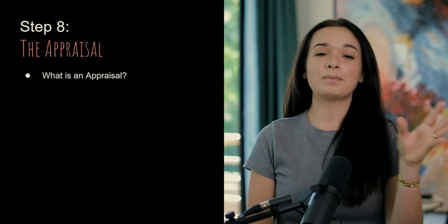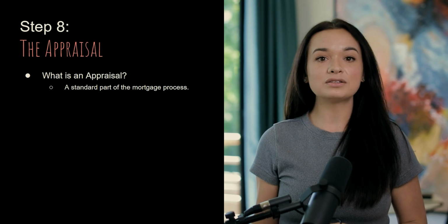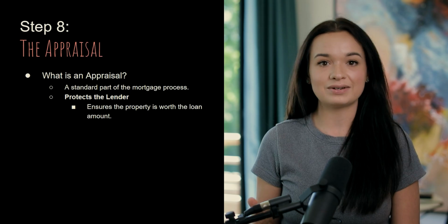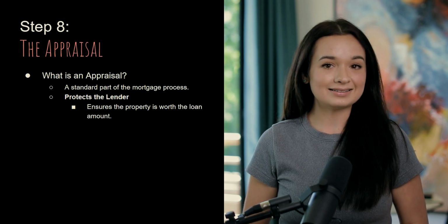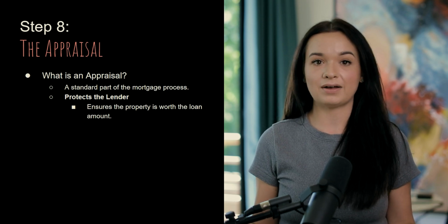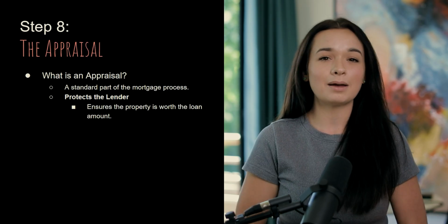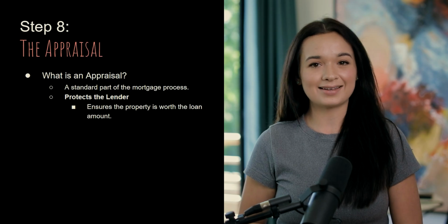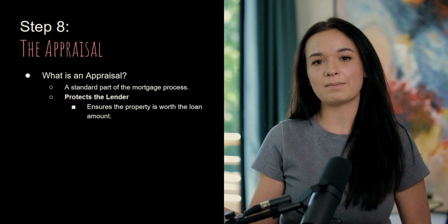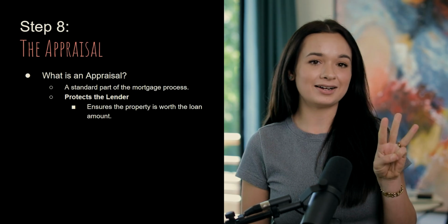Now, the appraisal is ordered by your lender, and while its primary purpose is to protect the investment, it also ultimately helps ensure that the property's value aligns with the loan amount that you are receiving. The bank will send out a licensed appraiser to provide their professional opinion of the home's fair market value. They won't lend you more money than the appraised value. So this step is absolutely crucial in the financing process. Think of it as the bank's way of confirming that the property is worth the amount of money that they're giving you. Much like repairs, the appraisal can have 3 potential outcomes.